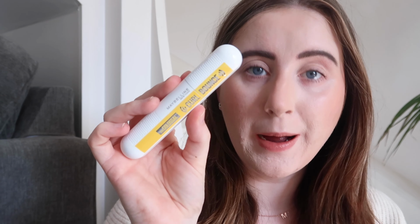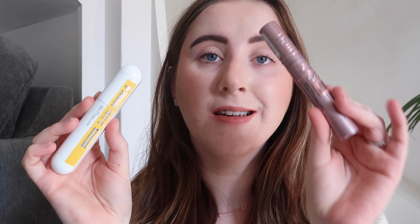I have just finished my makeup, so I've just put on the e.l.f. Sheer Slick lipstick. So good, it's like a tinted balm. And then mascara, I've been using the Maybelline Curl Bounce and also the Maybelline Sky High.